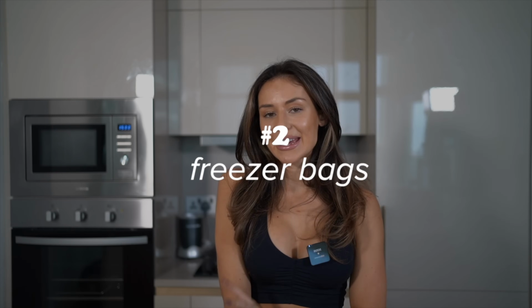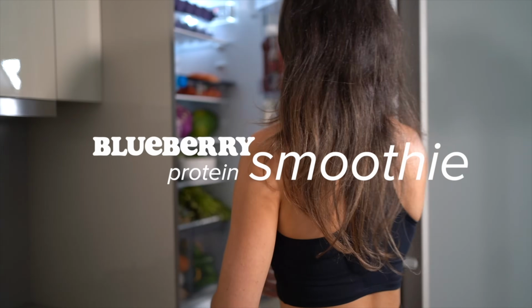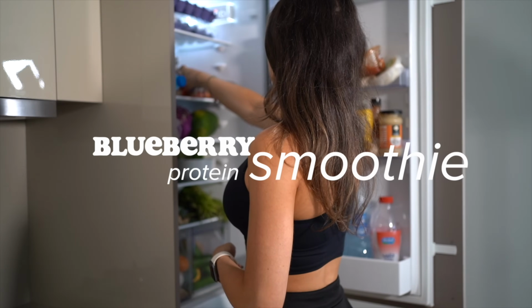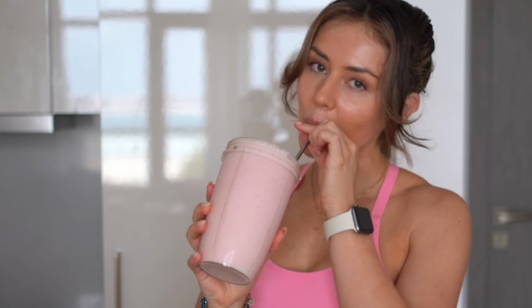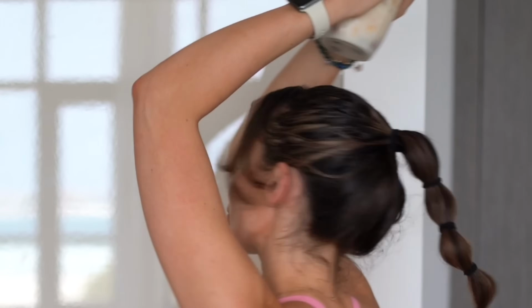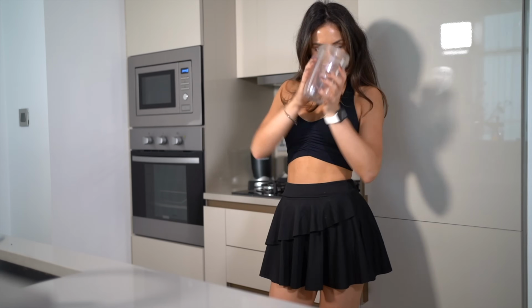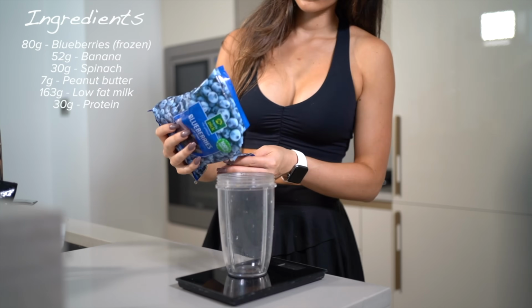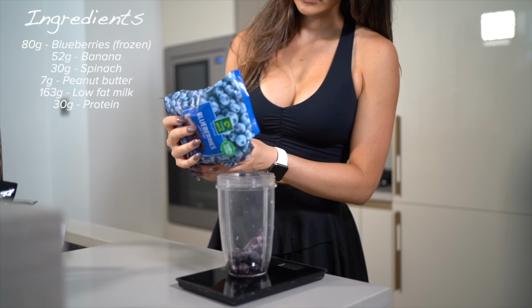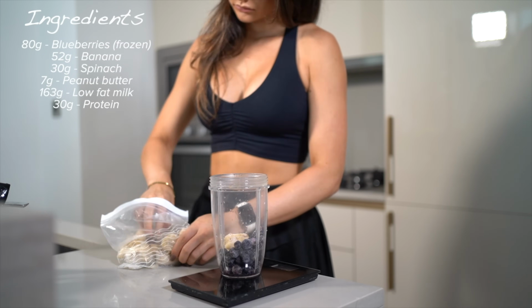Then the second tip is freezer packs. So if you're not a massive breakfast person, you don't feel like you have a big appetite, smoothies are super great because they're so easily digestible and really tasty and light. And what you can do with them is jam pack your protein in there. You can add yogurt, protein powder, then you can put your micros and your vitamins. So you can put in fruit, vegetables, things like spinach is so nice with like bananas, and sweetened with a bit of honey, this kind of thing.